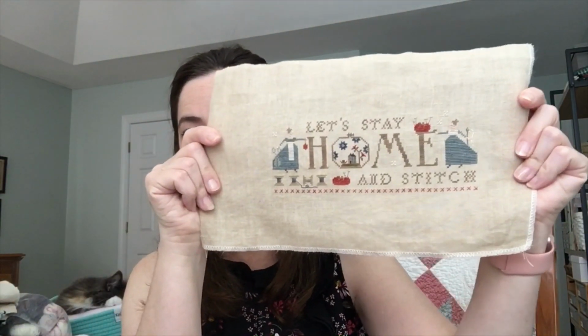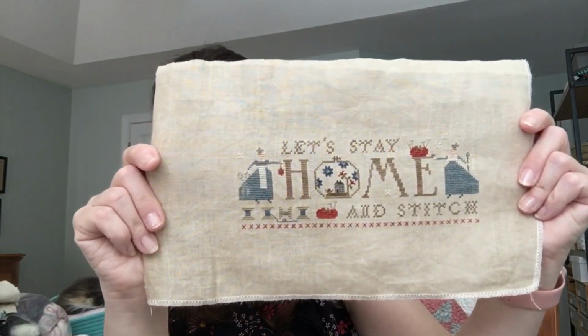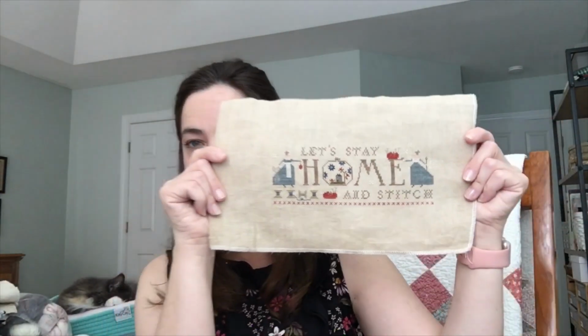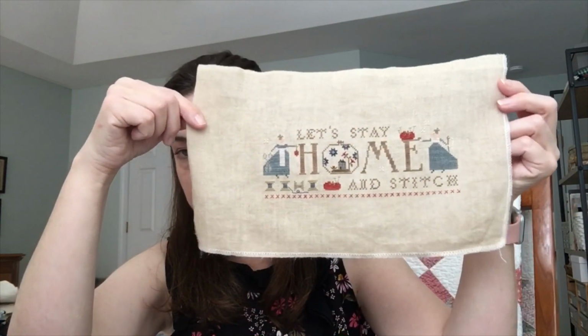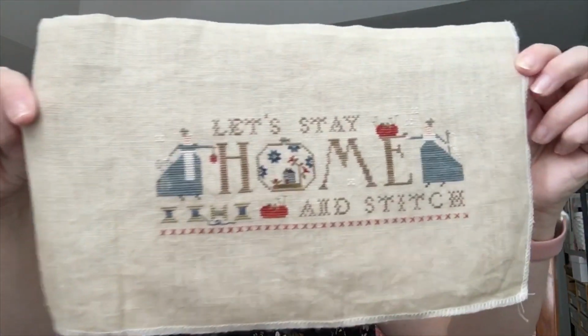Okay, so finishes. I finished my Project Quarantine by Brenda Gervais. This was so much fun to stitch, so cute. I really loved stitching this. And I stitched it on 35 count Old Mill Java by R&R. It's just a scrap piece I had in my stash, and I used all the called for threads.